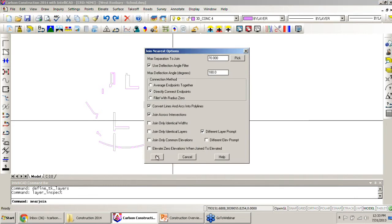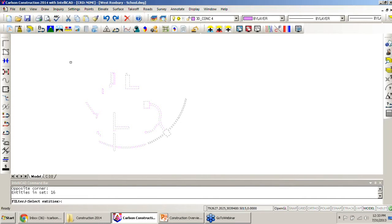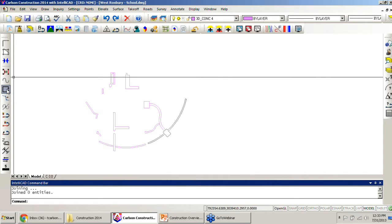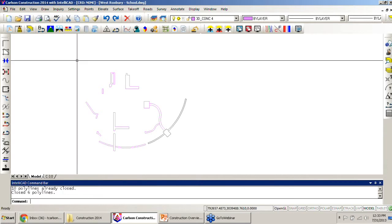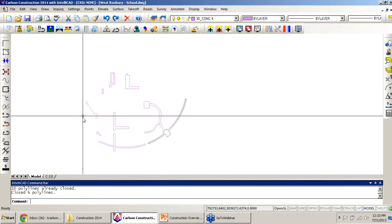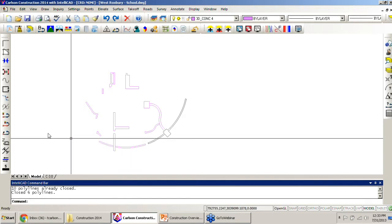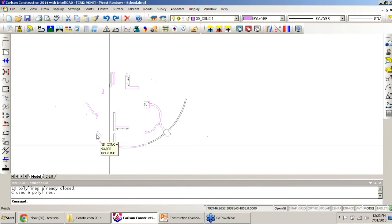And so I'm in join nearest, and for these layers, I just want to make sure that they're all joined. And then I want to make sure that they're closed as well. Of all these different paving areas, 10 of them were already closed, but 6 had little gaps. By running the closed polyline, we close those off so that the program will be able to adjust that subgrade area. Let's go back to the layer inspector.